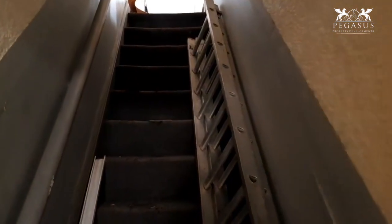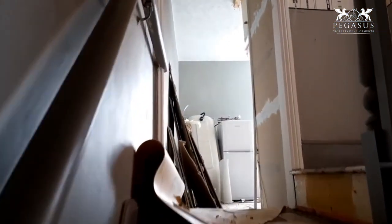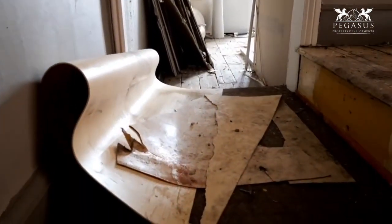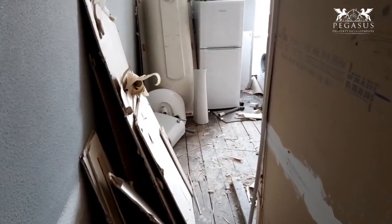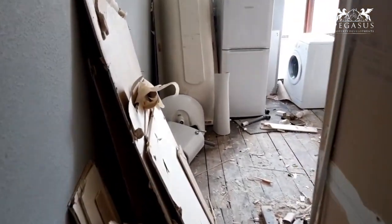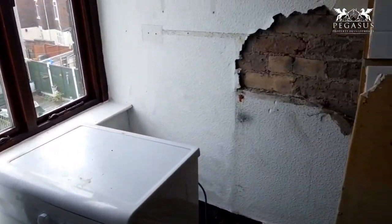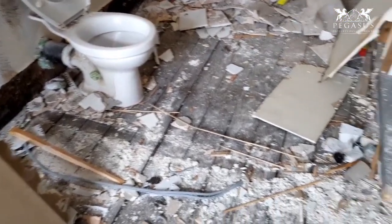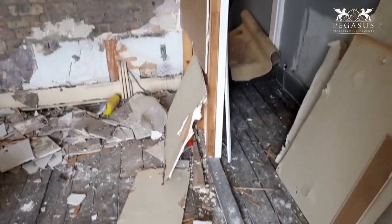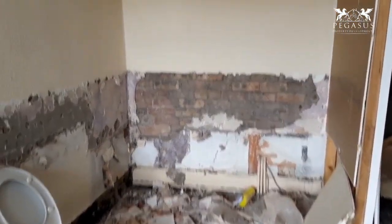So I'll take you upstairs. You'll see the line has been pulled up. This was the original back kitchen for the flat. This is the kitchen and was the bathroom. You can imagine that was all wall units. That's the bathroom. There was obviously a stud wall there. It's been taken out, no longer needed. That wall's going to get pushed further back for the ensuite for this bedroom.